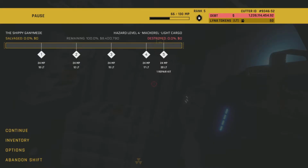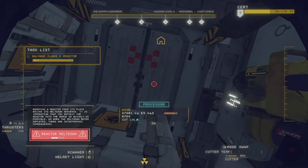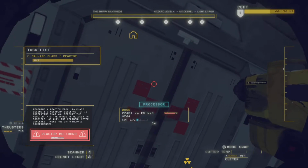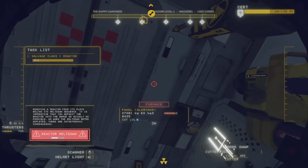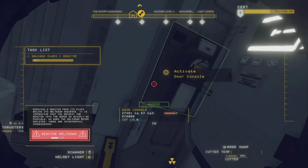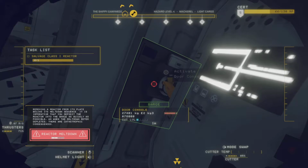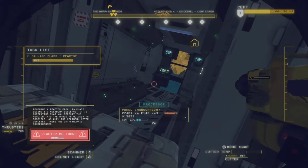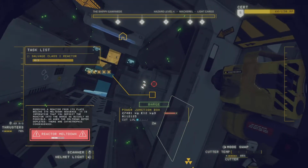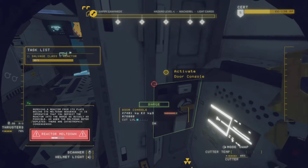Just another quick update here. Apparently, the doors that they were talking about are the ones that lead from the back here to the cabin. I completely missed these altogether. I decided to restart the thing to see what doors I was missing, and it turns out it was these ones here. The console should be at the entryway, between the cockpit and the cargo bay. So yeah, that was pretty much what I was missing. I guess I didn't look around like I was supposed to.